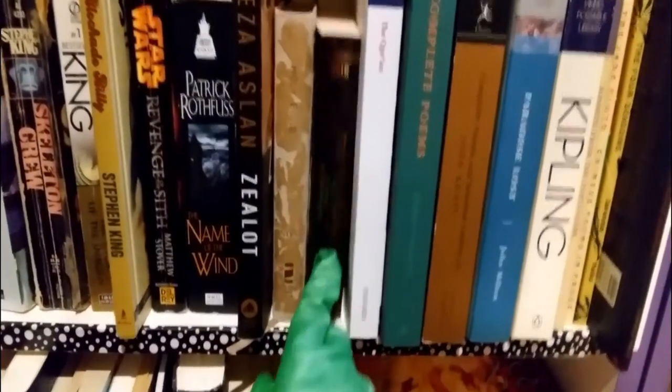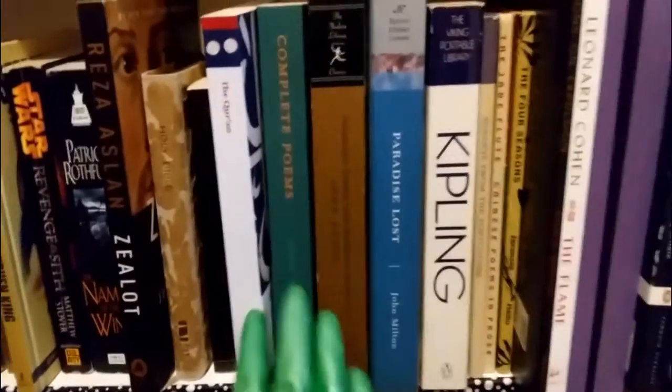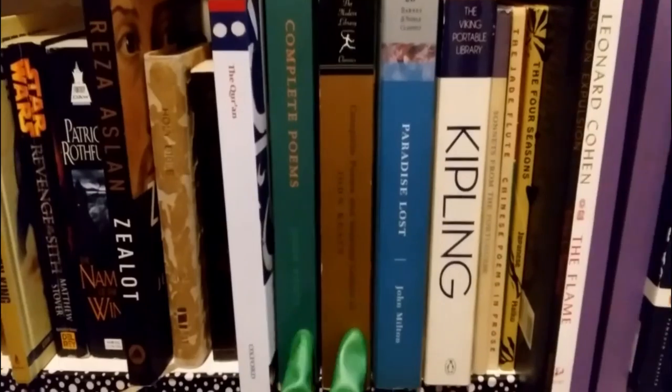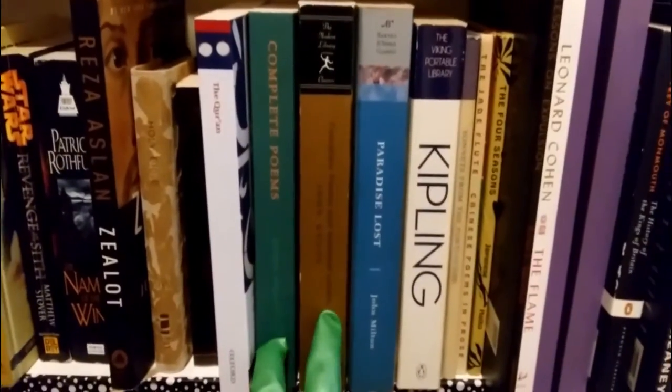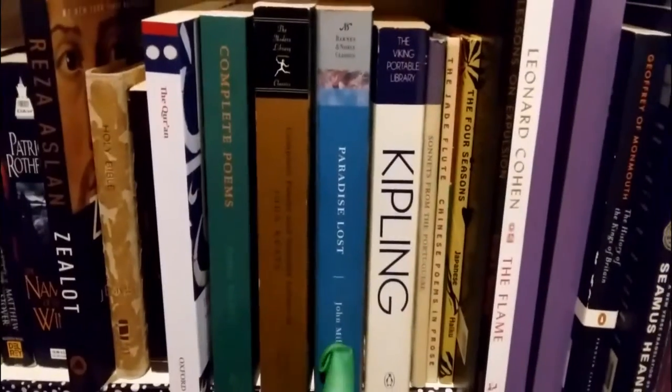And there's something very symbolic about that. And then I've got an Oxford World Classics version of the Quran, which has some good essays. Okay, now we're into the poetry. I ended up with two copies of the complete poems of John Keats. I'm not sure how. This is going to come up when I do Legend of the Galactic Heroes. I'll explain why when it comes up.